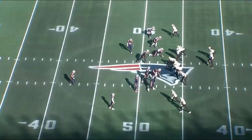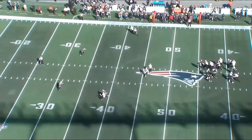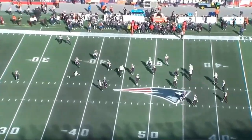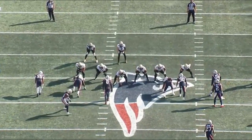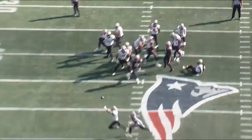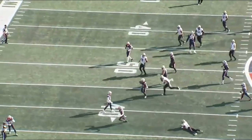All right, this is the one throw by Carr I really didn't like, and most everybody didn't. You got Thomas over the middle. He's lucky it didn't get picked off, but it just sails over Thomas's head there. Early part of the season, you just don't want to see those later in the season. Maybe it's just a misfire, but they're fortunate that wasn't a pick.